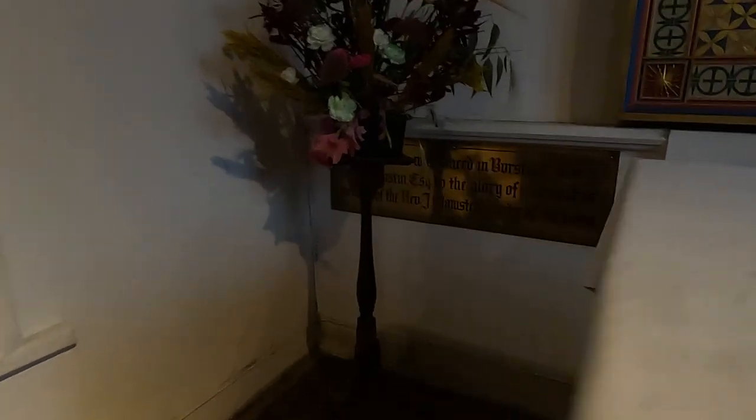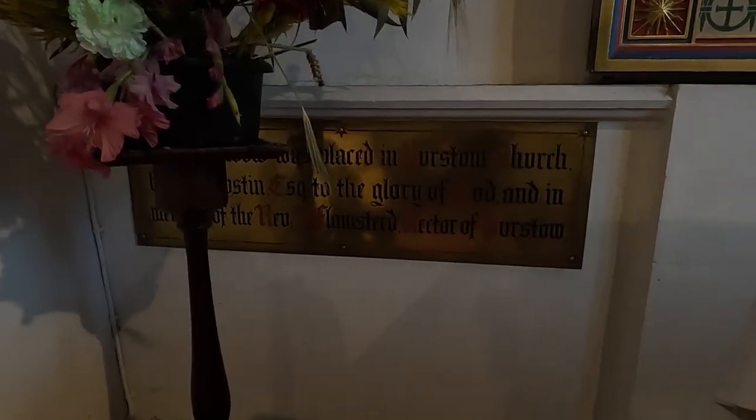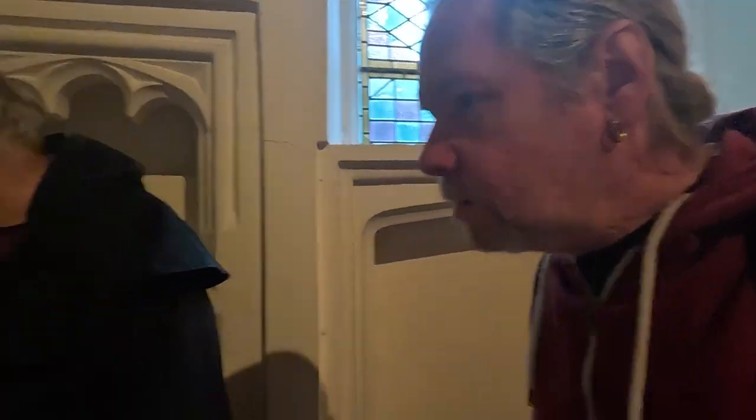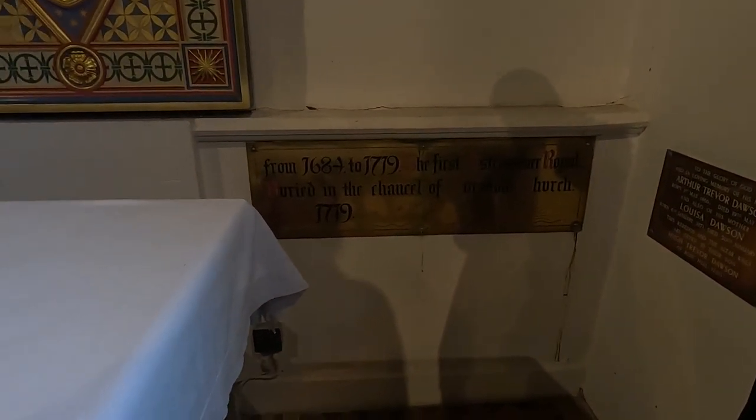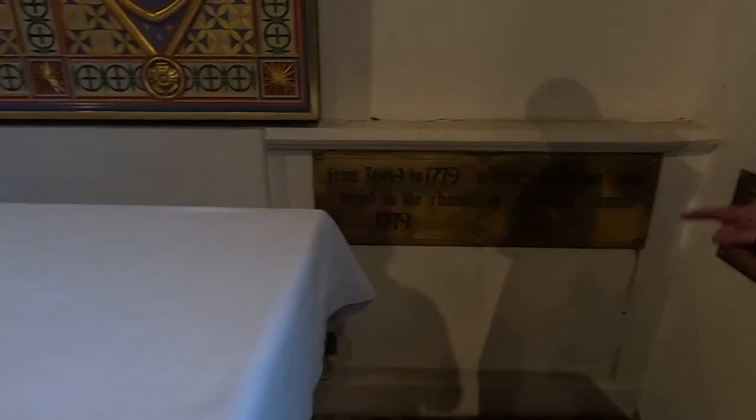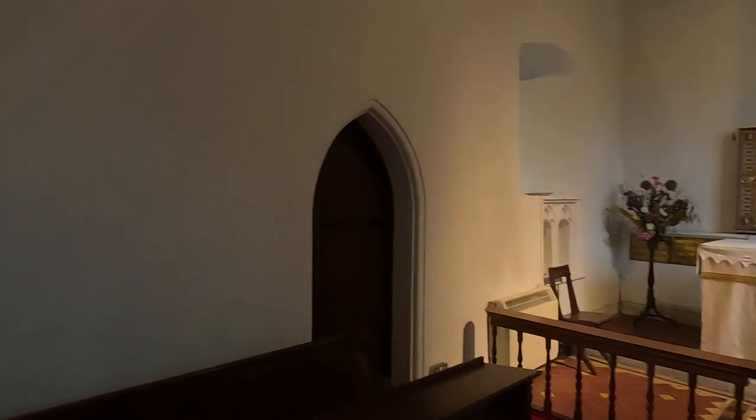It's up here. There's a dies, I don't know what you call it. What do you call it? Diocese. There's two plaques there, one that side, and then there's this one here. That one there. There's two churches, 1619, 1684 to 1779. That's lovely. And then here it's got Latin. That says it's Cook, which I think was his. That bit there, we all stand in, I think.